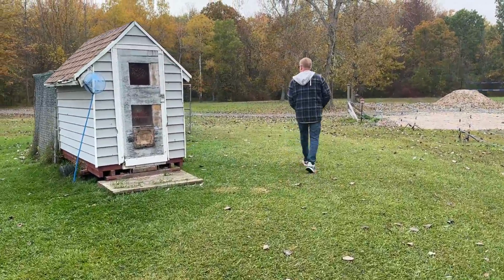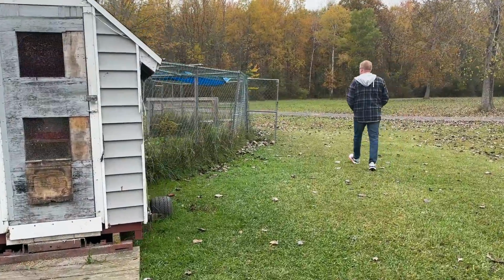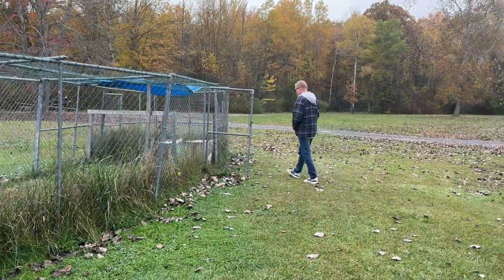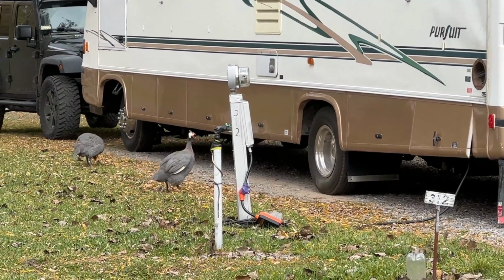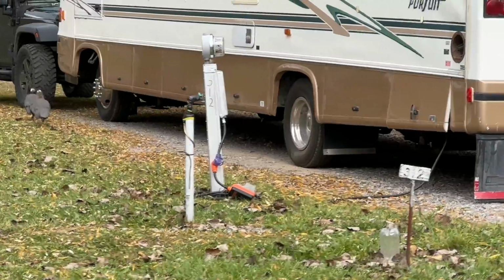Oh yeah, this must be where the doors just open. I don't know. Oh, and they get to come and go as they please, I guess. Because we heard them on our site this morning. Here they are. We've been talking about seeing these guys running around, and now here they are.